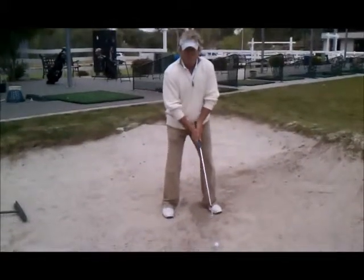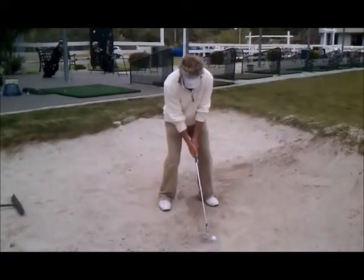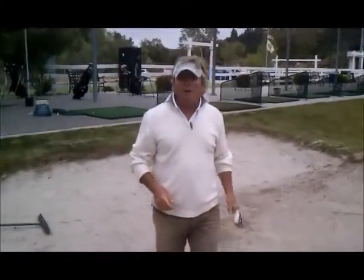Now, when I open this club face, it's going to go very high, so I need to make a full swing. I'll take a full swing, and up she goes. Should land like a butterfly with sore feet.